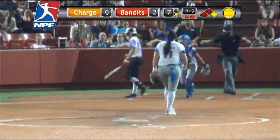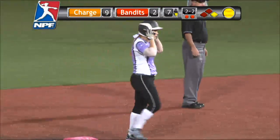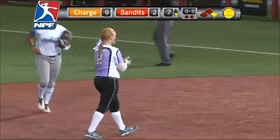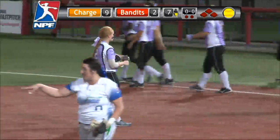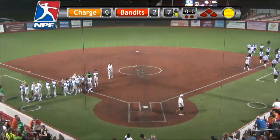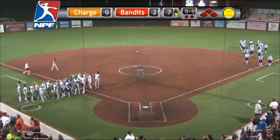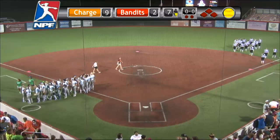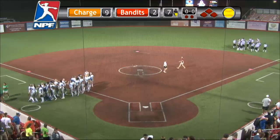And another 2-2 is swung on and missed, and Lauren Hager finishes the game with a flash as she strikes out the home run and RBI leader in the NPF, Brittany Cervantes. So in the inning for the Bandits, no runs, 1 hit, no errors, and 1 runner left on base. So high fives for the visitors out here tonight, and a well-deserved victory for the Dallas Charge as they win this one by a score of 9-2, Eric Katz, and just too much Lauren Hager tonight.